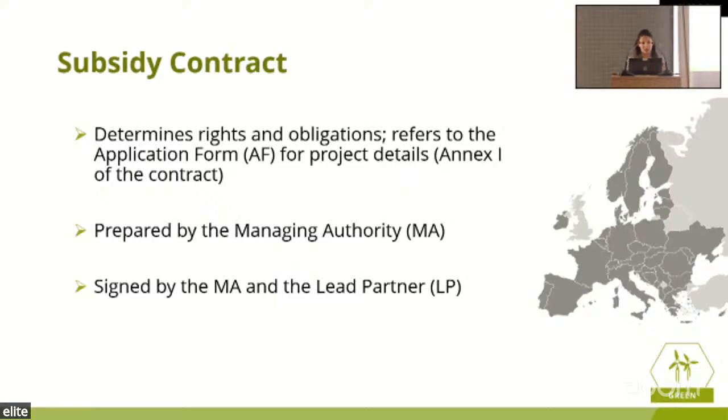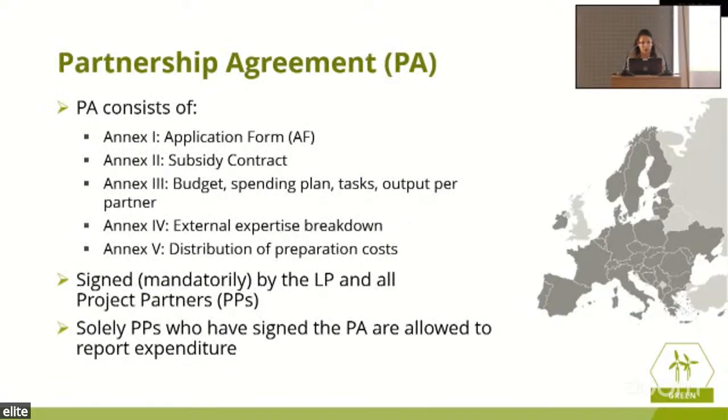Regarding the subsidy contract, you can refer to this in the group of documentation that's been sent to you. It determines rights and obligations and always refers to the application form. So it's the Annex 1 of the contract. It is always prepared by the managing authority and it has to be signed by them and the lead partner. That is the general procedure.